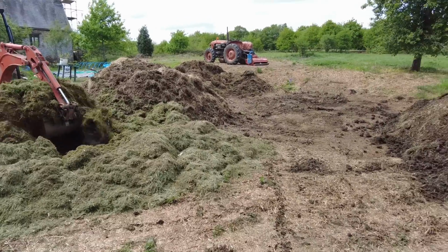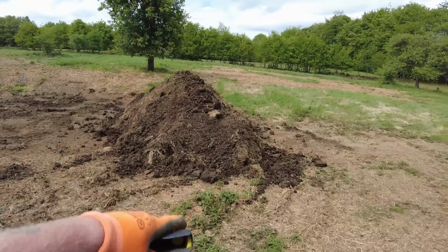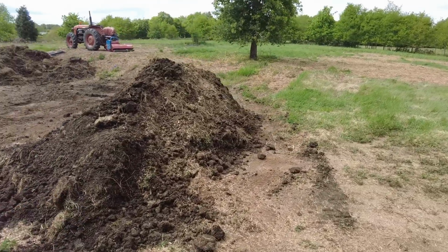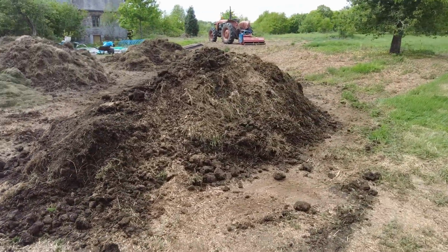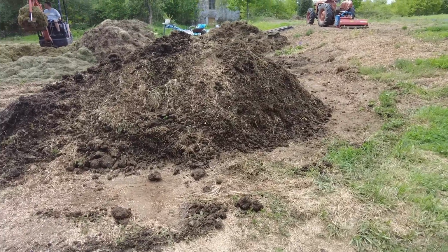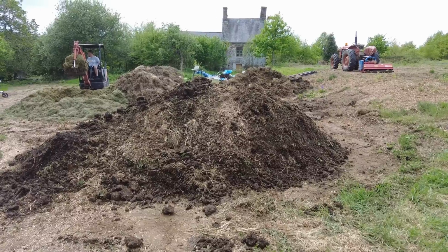Anyway, then me and James and our mate Adam popped along for a little while, gave a hand for a couple of hours, but we put all this here, which is the horse poo, and this is beautiful stuff, really rich. You just look at it and it wants to grow, but it's got a lot of weed seeds in it.